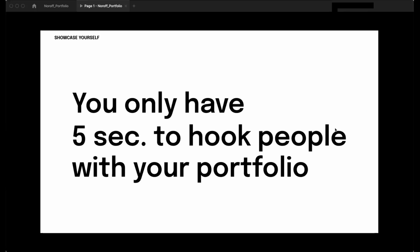So at the end of the day, we need to remember that you only have 5 seconds to hook people with your portfolio. Now, what I mean by that is you only have 5 seconds to make a good first impression. Remember, people look with their eyes. And if they don't see what they want, they're going to leave. So you need to impress someone with your work within the first 5 seconds. You need to literally grab them.